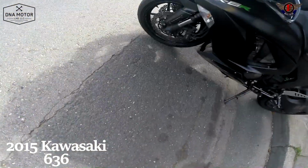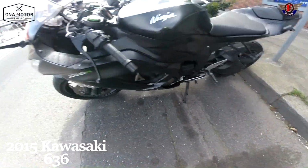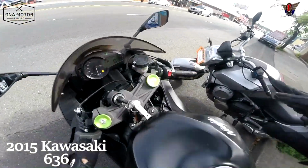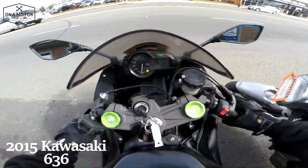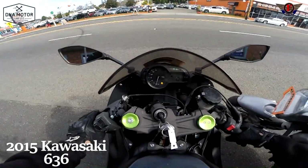Like I said, ABS brakes, and there's a lot still to do with it to customize it. Sounds very smooth.